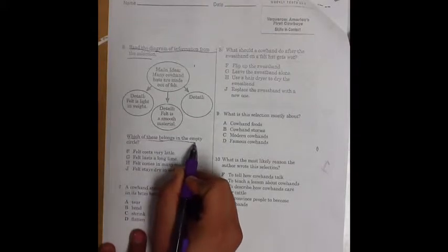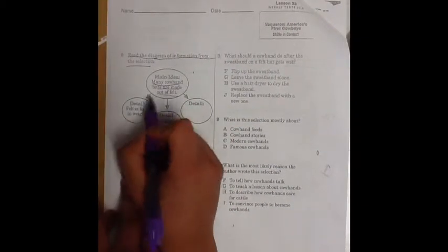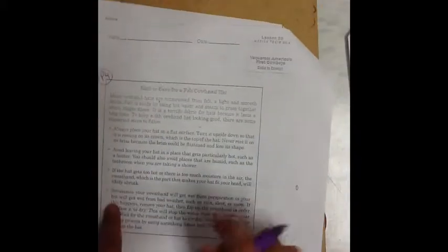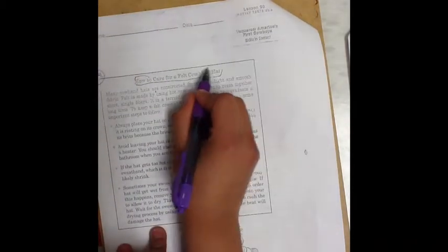Number 6. Read the diagram of information from this. Which of these belong in an empty circle? Let's see. Main idea: many cowhand hats are made out of felt. Detail: felt is light in weight. Another detail: felt is a smooth material. How to care for a felt cowhand hat.